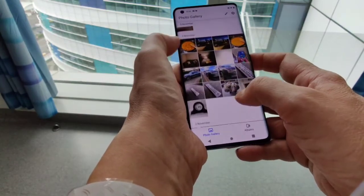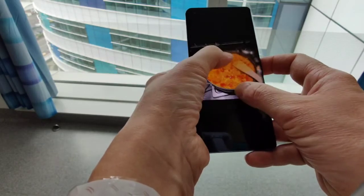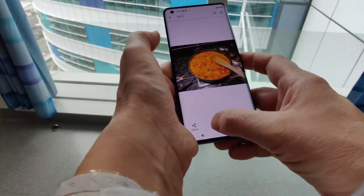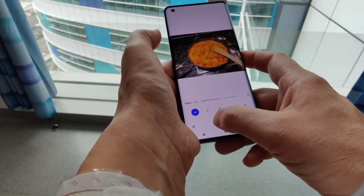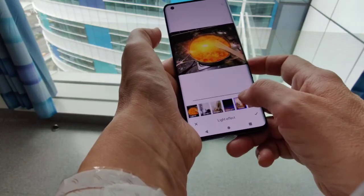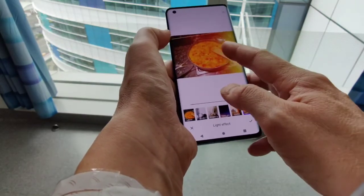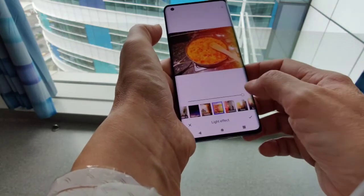But the big thing about this particular phone is the camera technology. 48 megapixel main lens with a gimbal in it to kind of stop it from bouncing up and down. We've got an 8 megapixel telephoto, we've got a 13 megapixel portrait and an 8 megapixel ultra wide camera in there. Also up front we've got a 32 megapixel selfie.